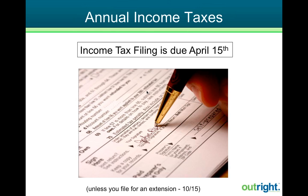Any questions on sales tax at the moment? I don't see any other questions coming up on sales tax. Great, so we can move to annual income tax.